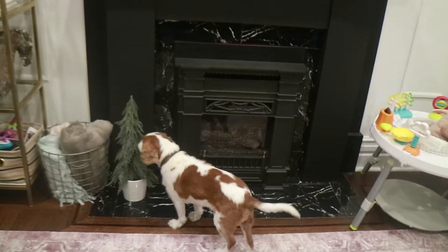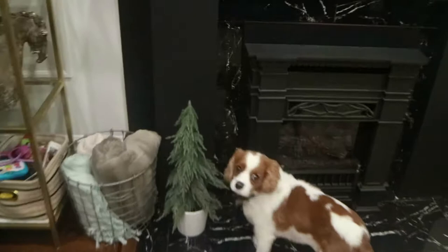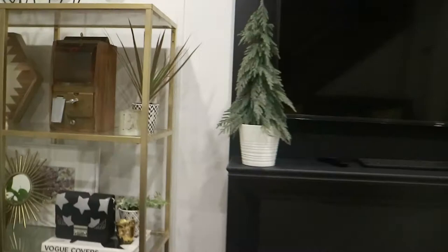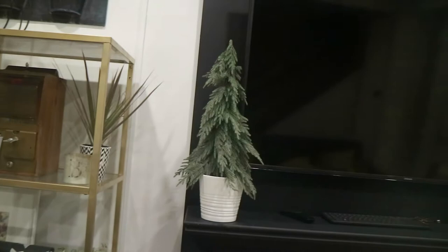Snickers, what do you think? Do you think they're too small? Looks funny because the blankets are there, but otherwise, that's a good spot for them. Yeah. I'll play around with it. I think they're beautiful. I can also put them up there. But I just like this combination of the white pot with that tree.